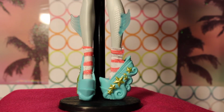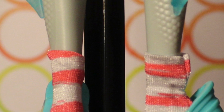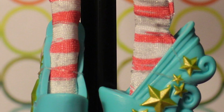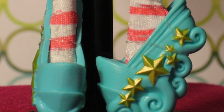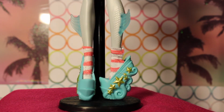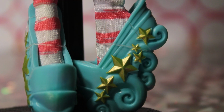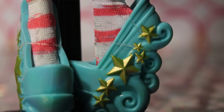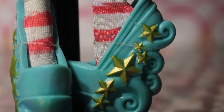Here we are at Miss Lagoona's shoes. Oh my god, shoes. Oh my god, socks. Everything about it. Oh my gosh. The most adorable ankle high or a little bit higher, pink and white striped socks. They've got a sort of rough looking texture to them, which I like. And then she's got wave shoes? Yeah, they're like ocean wave, with a boat sinking into it. And there's a bunch of stars that are painted gold on the side.